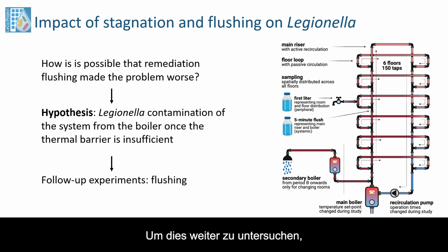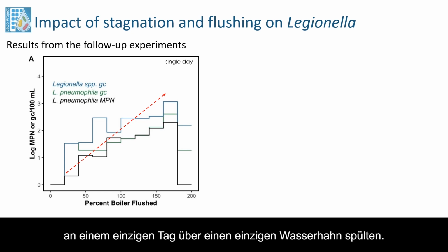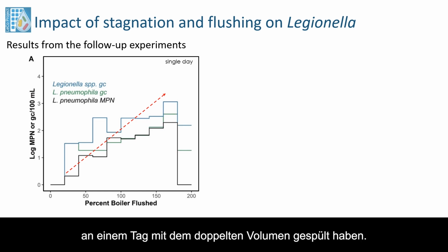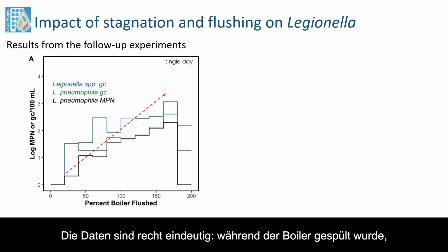To study this further, we followed this up with specific flushing experiments on the building itself. In order to test this hypothesis, we did an experiment where we flushed the building's boiler on a single day through a single tap. The figure on the left here shows the percentage of boiler flushed on the x-axis, where you can see we flushed the boiler twice its volume in one day. And on the y-axis, you see the concentration of Legionella pneumophila and Legionella species measured with PCR from this single tap. Now the data is pretty clear.